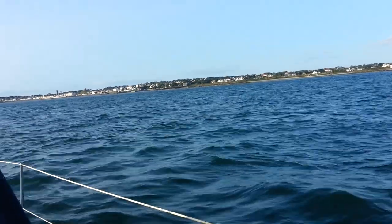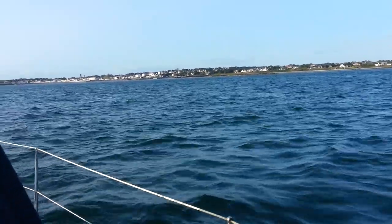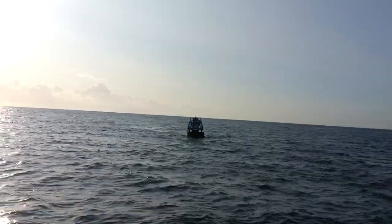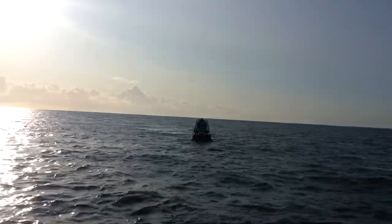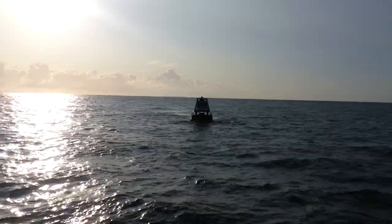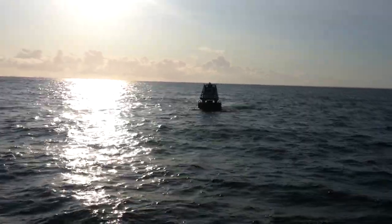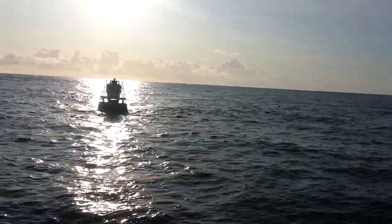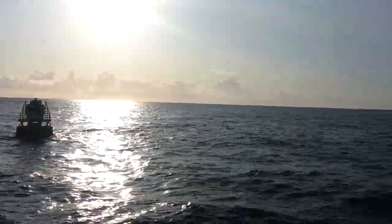The one thing that you really do need to look out for though is that there's quite a few lobster pots. Oh, this one's called Deputy! But yeah, you can see that the current's changed. And luckily we're going to be taking full use of that current all the way over to the Isle of Man.